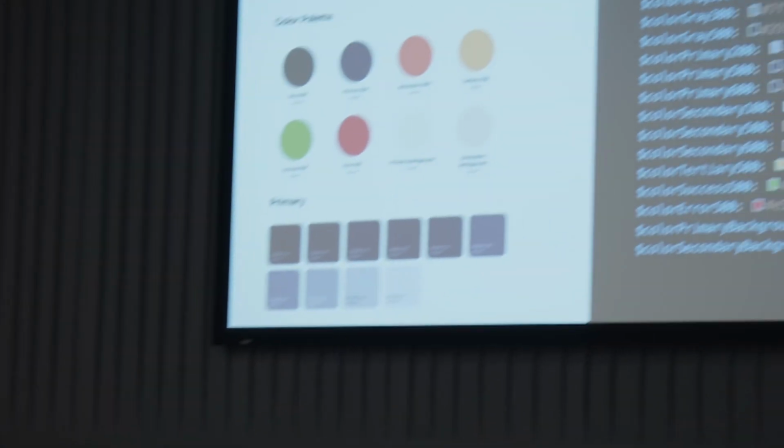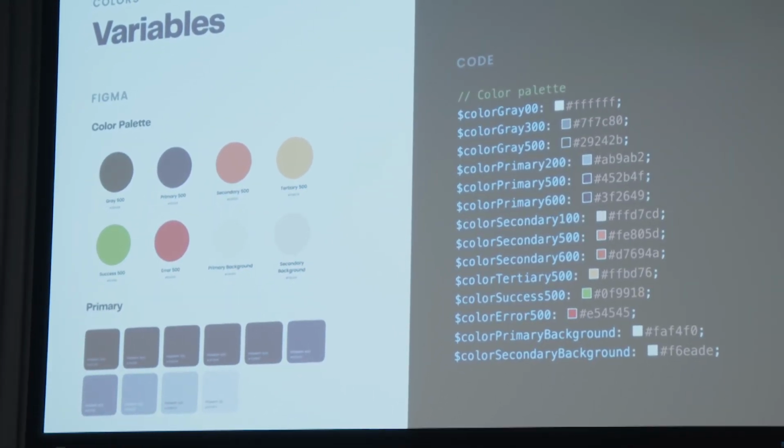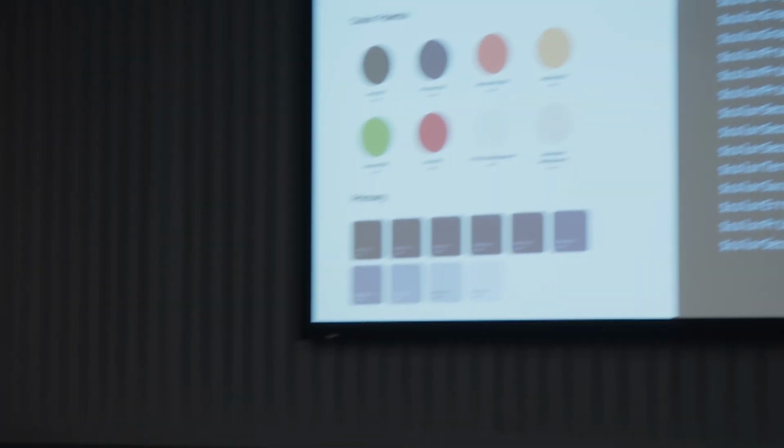So now we get into colors. I will say a caveat. This is not the way you should do it. We took a page from Material. If you do it this way, that's fine. We have a different approach. But at the top here, you see the core colors of our palette. And then each of those core colors is marked as a 500 level. And then tints and shades are given other numbers so that you have a full range of tints and shades of each of those main colors.